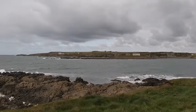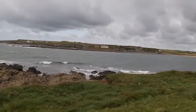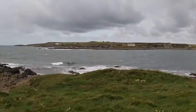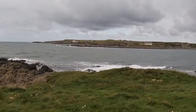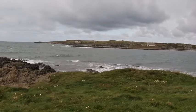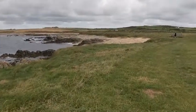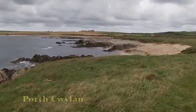and the clouds have rolled in as well. We've got some grey clouds. In that bird there, if you can see it, is a guillemot on the water. And beyond the chapel there's the Anglesey circuit, which is a bike and motor racing circuit perched right on the cliffs. We had some racing noises earlier, but they seem to have stopped. And that's the beach at Cwyfan Bay.